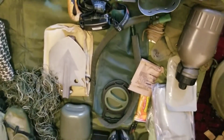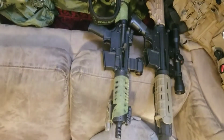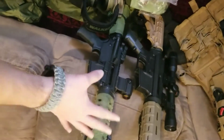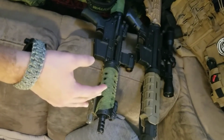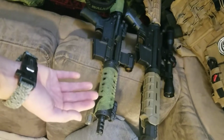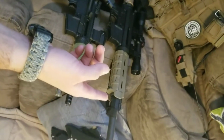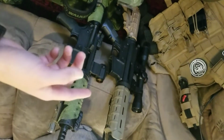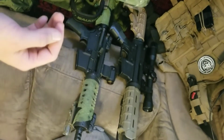Going on to the next part of the kit, the part that everyone always wants to talk about: rifles. The rifle I'm planning on taking, my choice, would be my 7.5 inch AR pistol with red dot. Love this thing. Can shoot it out to 300 yards, no problem, and hit a man-sized target. But if the unit needs me to be more of a designated marksman, I do have my heavy barrel DPMS with a 3x9 scope. Great for taking things a little bit further out, but a little bit heavy.